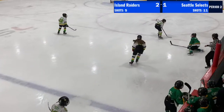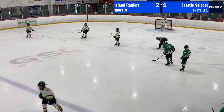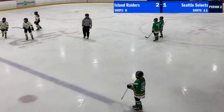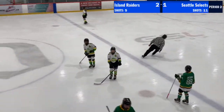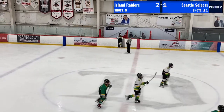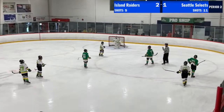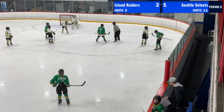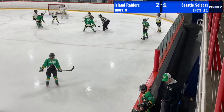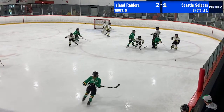Just below me here. Sorensen is in and trips. And they don't call it. They do call it. And going to the box was that feisty player from earlier. Kind of figured that was going to happen. They've tripped a few players. Thrown some shoulders, so that was going to happen at some point. Power play for the Raiders.